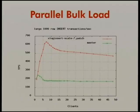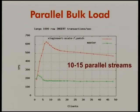Well, we fixed that. And you can now get, if you've got really good I/O with multiple channels, you can take advantage of it, and you can actually parallelize your bulk loading into a table. You divide up, say, your bulk load into 10 different chunks, bulk load them all in parallel, and load them 3 times as fast, so that you can do your bulk loading a lot faster.